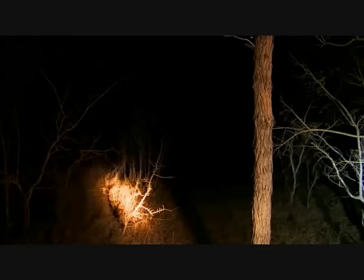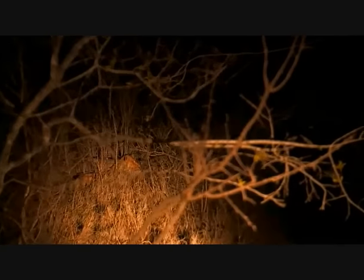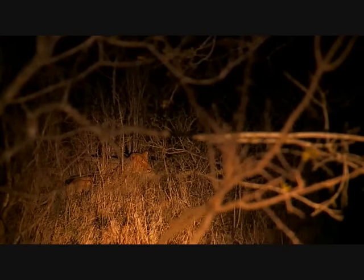Jamie, confirm, are those animals still mobile? Okay, don't worry, I've got them. There we go. You can just see it laying down in the grass there. There's one lioness.